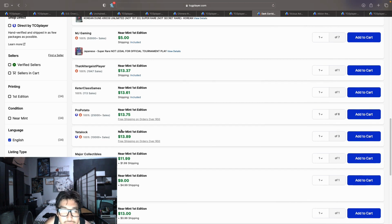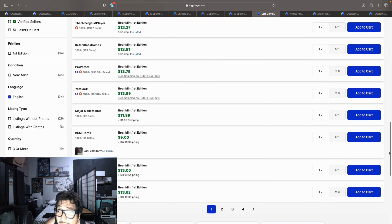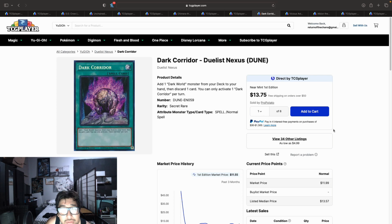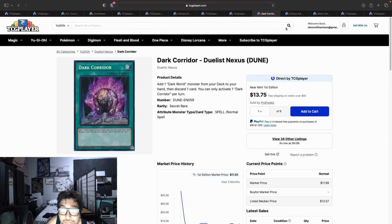We have $13.61, $13.75, $13.89. That's basically $13.99 with shipping, and $13.62. So yeah, now a $13 card. If you guys hadn't picked this up, I would pick it up still, because I think this card could go up even higher. It's a good card. It says add one Dark World monster from your deck to your hand, then discard one card. So it is a searcher. So I think this card will hit like a $20, $25 price point later on, but I could be wrong about that. Let me know how you guys feel about Dark Corridor down in the comments below.